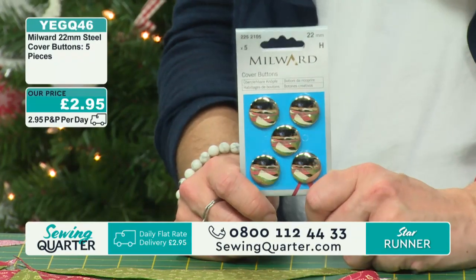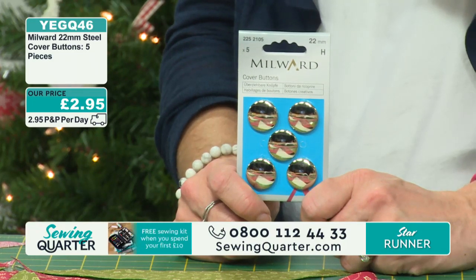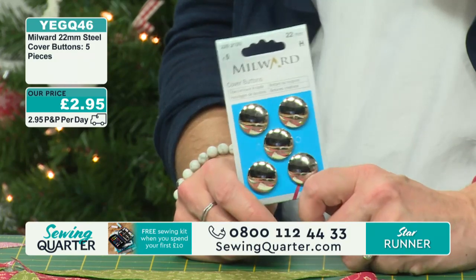Now, these are cover buttons. They're super shiny if you want to just use them as they are, but they are really designed to cover. I did think about that. You could, if it was Christmassy, it'd be quite nice, wouldn't it? A bit of silver. Yeah.